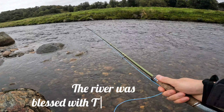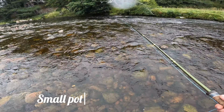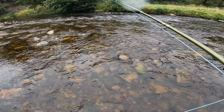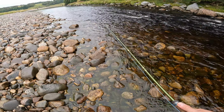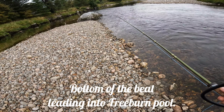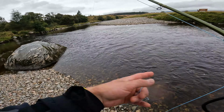Fishing down a wee bit, the river's very, very low at the moment, but staying a wee bit further back and fishing from a bit of a distance and small flies. Hopefully that caught that fish in there. That's quite a decent sized salmon, that.